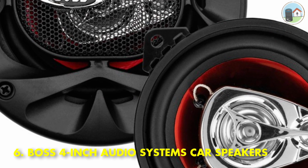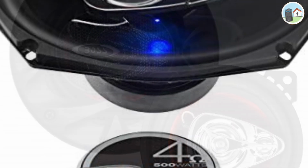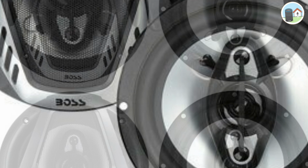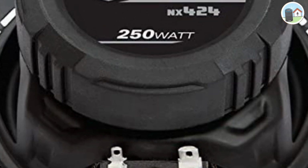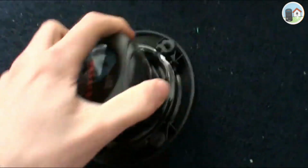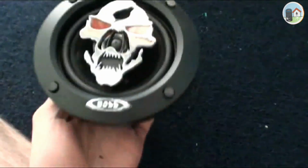Number 6. Boss 4-inch Audio Systems Car Speakers. Boss is a premium audio speaker company that offers a variety of speakers, amps, and automotive radio systems. 4-inch Boss audio systems car speakers, despite being quite small, produce loud sounds. Polyurethane cones are used in Boss speakers because they improve longevity and generate excellent sound. The better voice coil is heat resistant and maintains its characteristics for continuously outstanding output for extended playtime.